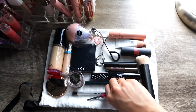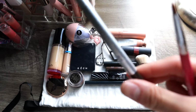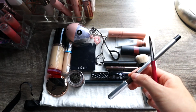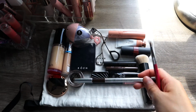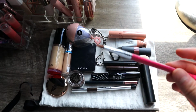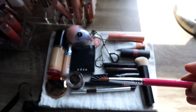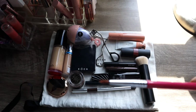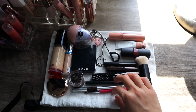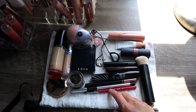Some updates: I am also going to be bringing this Marc Jacobs eyeliner in Earthquake, and this is a twist-up one, so I won't have to sharpen it at all. And then I'm also going to be bringing this little brush because I am not capable of doing a nice sleek wing just from a pencil. So that'll be to help me out. This is also small and really easy to wash, so that's convenient.